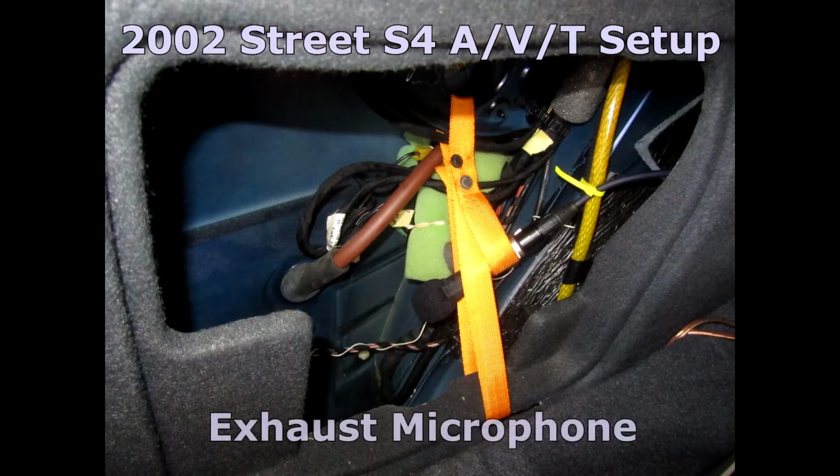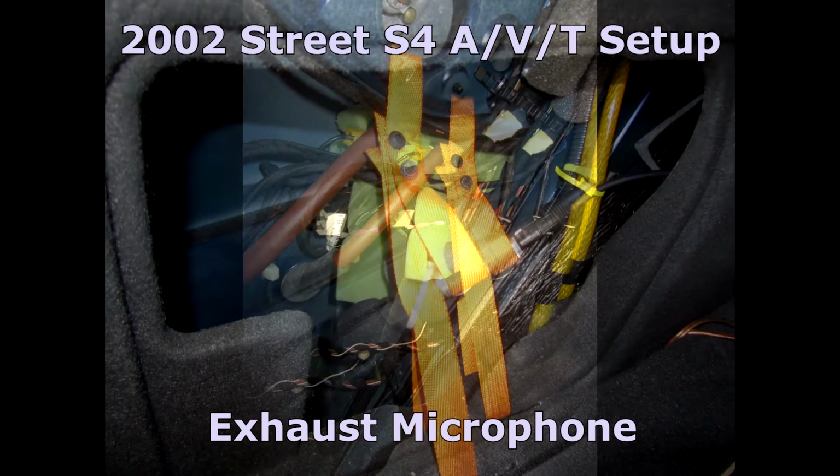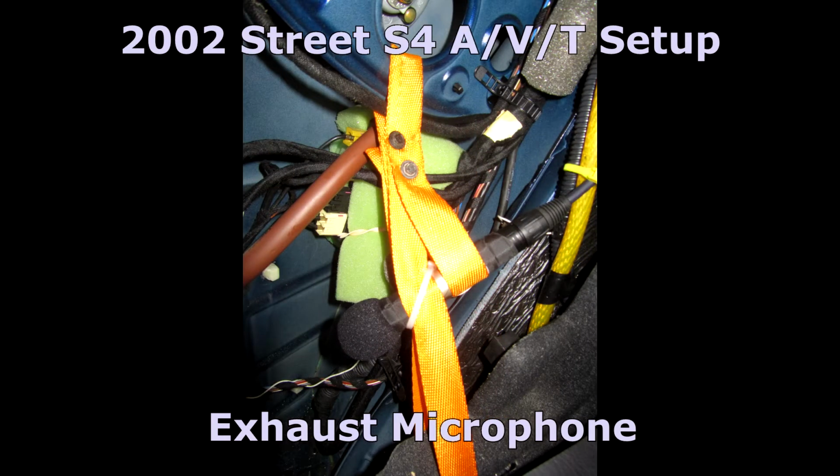For the exhaust microphone, I kept it in the trunk area aimed at the exhaust tips. You can see I made a suspended microphone stand using straps and the cable itself. Again, with these external microphones, you want to suspension mount them as much as possible to allow them to move freely and not vibrate with the chassis.